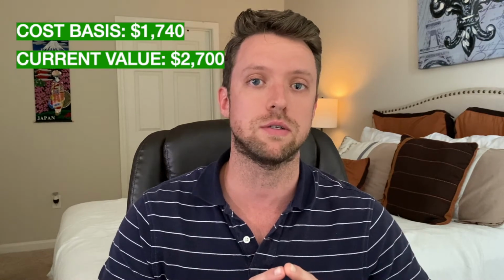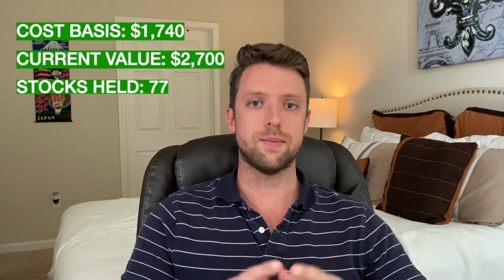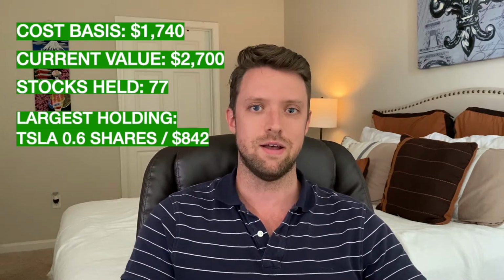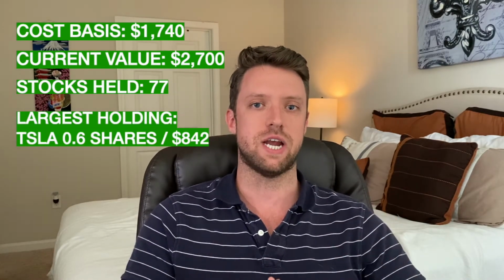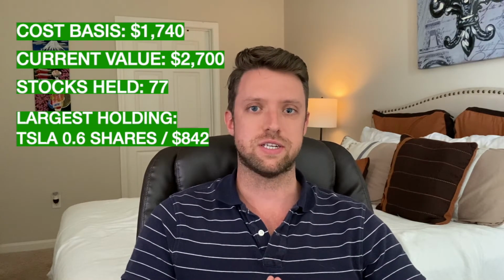So let's get started. My cost basis, which is basically the amount of money that I've put into the app, is $1,740. Right now, my portfolio sits at about $2,700. So in total, I have 77 stocks in my portfolio. The biggest holding I have is Tesla, where I have 6/10 of a share, which equates to approximately $842 at the time of this recording.